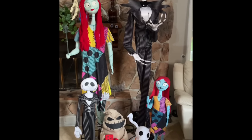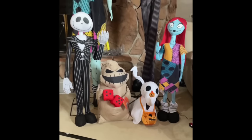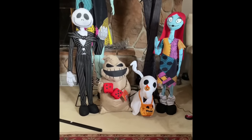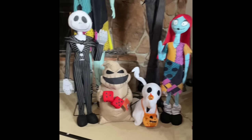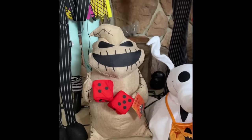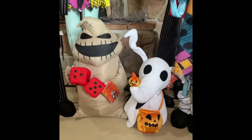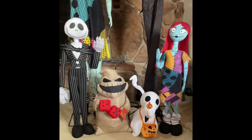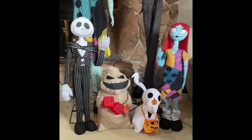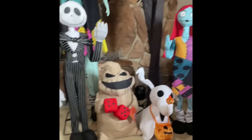Look how cute, guys. Look at all our little door greeters we just got. So we got Jack and Sally from Party City, but they're also on Home Depot's website. And then we were at Walmart today, and they had this little Oogie and this little cute Zero there. And they're a little mismatched, but you know, we have a whole group of them. So we'll have to check back at Walmart to see if they also have a Jack and a Sally that are gonna be coming out.